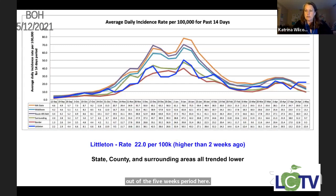Then when we start comparing Littleton's metrics to our surrounding area, the state and the county level, our average daily incidence rate per 100,000 for that 14-day period was 22, which was actually double the number of towns around us. So essentially, our rate had stayed steady for like 5 weeks, and everywhere else has trended down, including the state. We were higher than everyone.